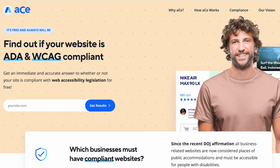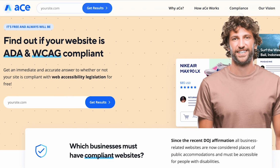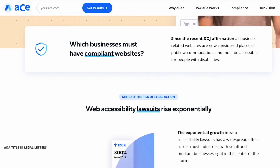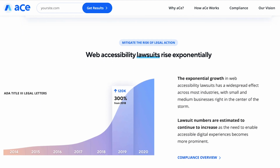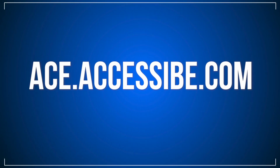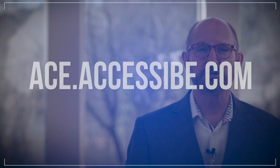My friends at Accessibility have an easy-to-use tool that helps you find out if your website is WCAG compliant. The audit tests every web page with the same technology people with disabilities use. If you'd like to get your free audit, visit ace.accessibility.com and scroll down to the bottom of the page. Just type in your URL and you'll find out if you're compliant almost instantly.